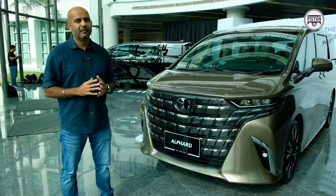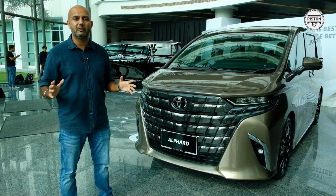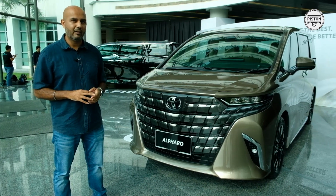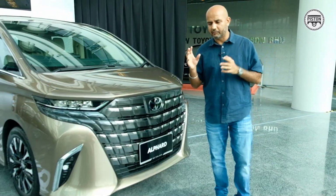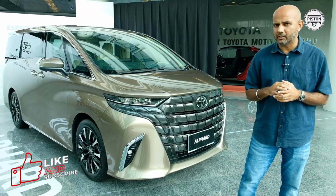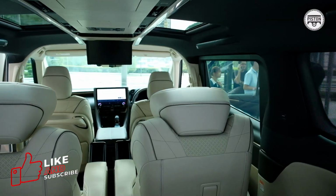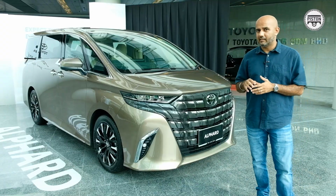Guess what? UMW Toyota has completely sold out its allocation. That's how popular the new Toyota Alphard and Vellfire is. In this video, I want to show you the key differences between the Alphard and the Vellfire. As I said, the Alphard is the executive lounge version, so it's totally luxurious, it's totally elegant, because that's what it's made to be. The Vellfire is there for a reason.